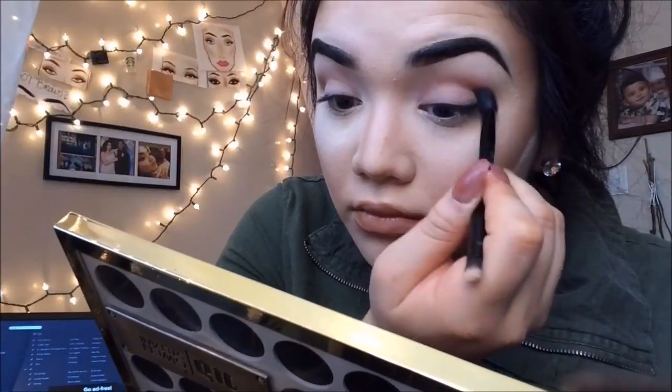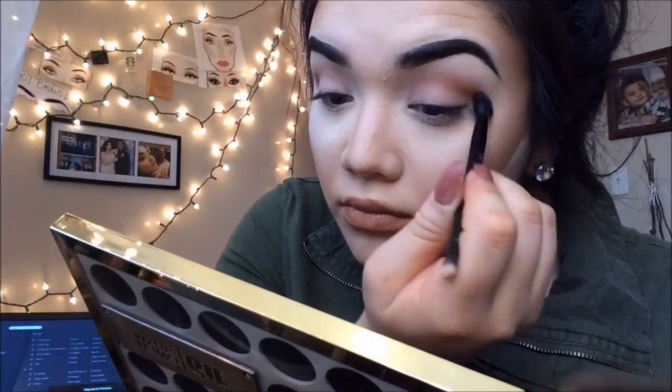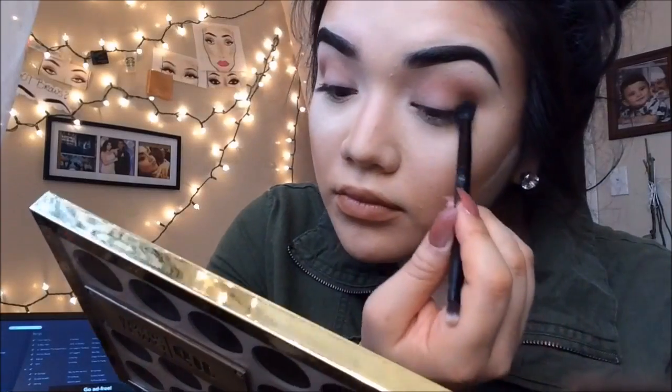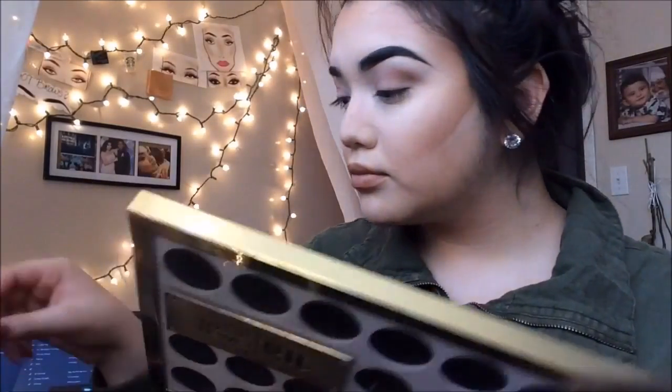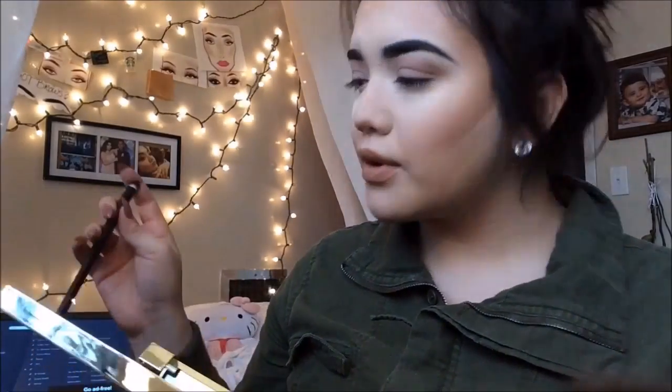And I'm just blending that, and I'm using windshield wiper motions, and I also do little circles, like when you brush your teeth, basically. That's how I think of it. It makes it a little bit easier for myself.